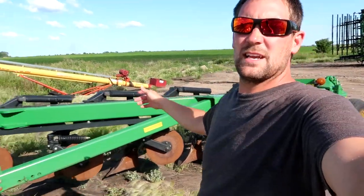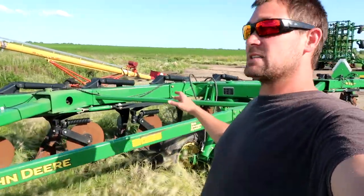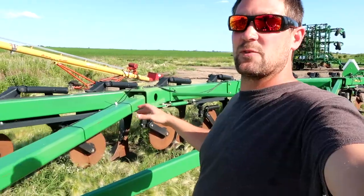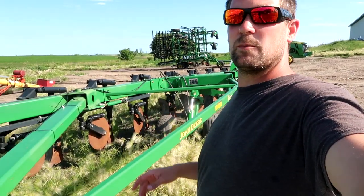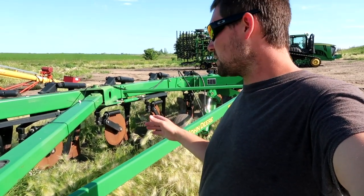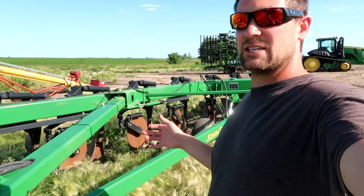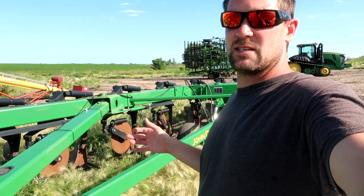Here we've got a 3710 10 bottom John Deere moldboard plow. I'm gonna be honest with you guys, we bought this thing for a heck of a deal at an auction about 1.5 years ago. We pulled it home with the pickup and unhooked it, and it has never moved from this spot since. We have not used this plow yet. We just didn't have a fit for it last year. Almost nobody uses moldboard plows around us anymore.